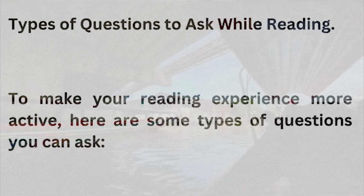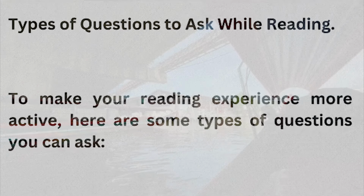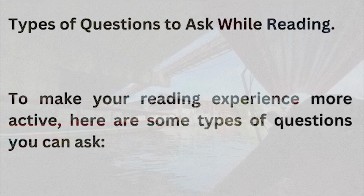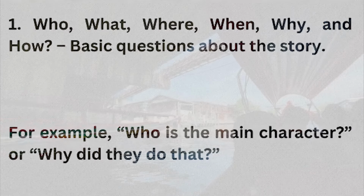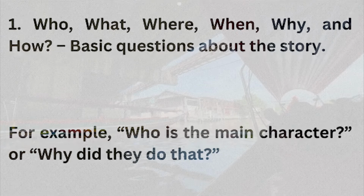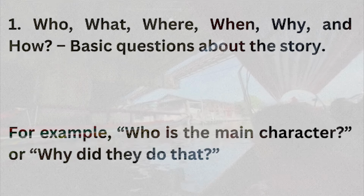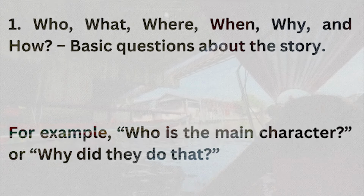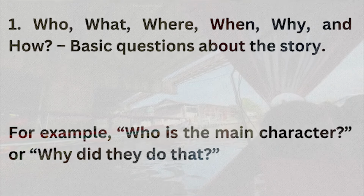Types of questions to ask while reading. To make your reading experience more active, here are some types of questions you can ask. 1. Who, what, where, when, why, and how. Basic questions about the story. For example, who is the main character? Or, why did they do that?